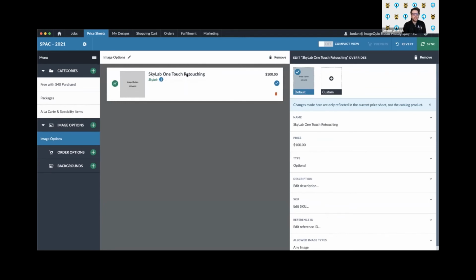When that product is ordered, it will go directly into the Skylab system and then back into Blueprint to send to the lab. So super simple. You put it on there just like you would any other image option. It looks exactly the same in the shopping cart as any other image option. It's just much quicker than normal retouching.